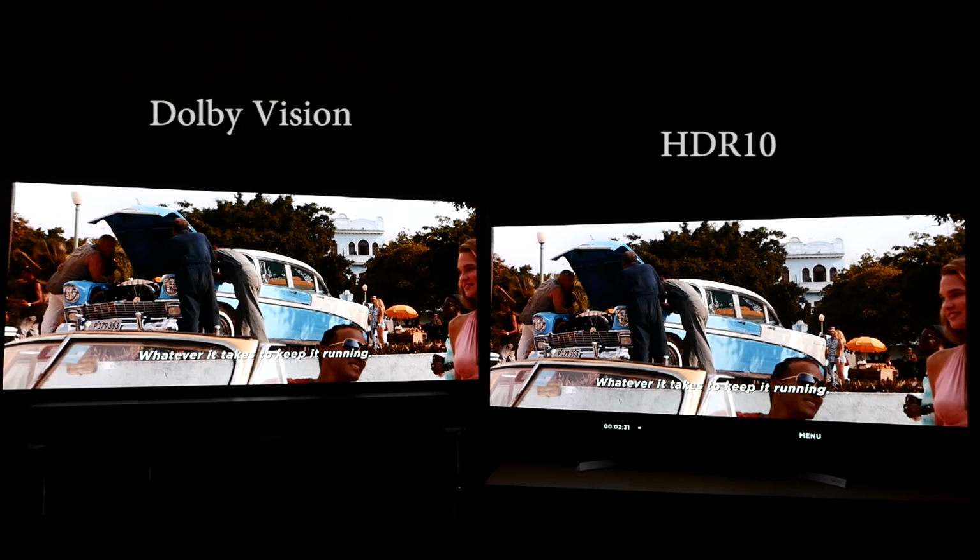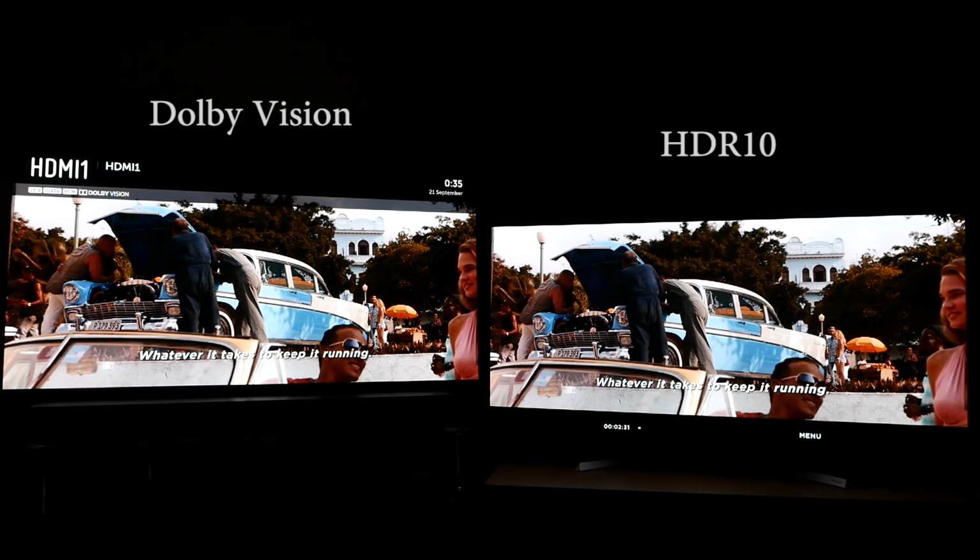Okay, moving on to our last Ultra HD Blu-ray title that we're going to do this Dolby Vision versus HDR10 comparison. It is The Fate of the Furious, and the screen on the left, as usual, is showing it in Dolby Vision, and the screen on the right here is showing it in HDR10.